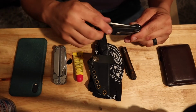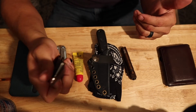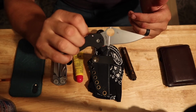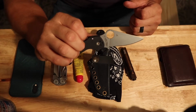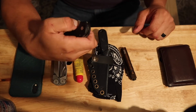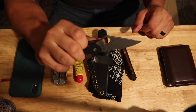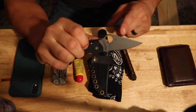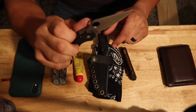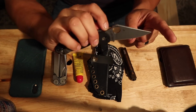I always carry a pocket knife. I always carry multiple knives, but I always carry a pocket knife. I'm sometimes hard on them, sometimes not, just depends on the day. But most of the time this is used for cutting packages, cutting cardboard. If I need to cut food, I'll cut food. Basically something I need a thinner blade for, and normally I carry something in between the 2.5 to 3.5 inch range.